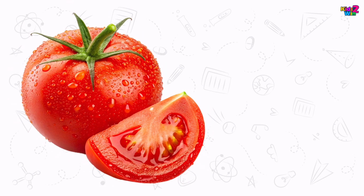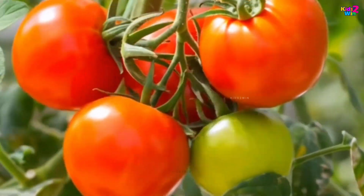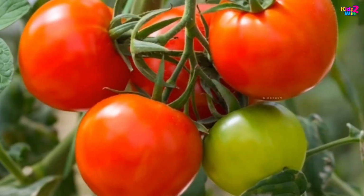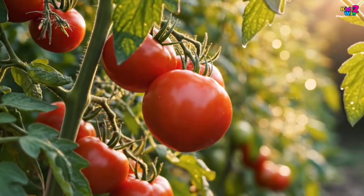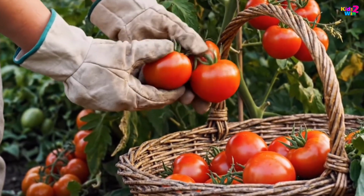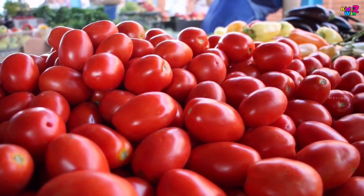Dear kids, this is tomato. Tomato is a red and juicy vegetable. It is used in salads, curries and sauces. It contains vitamin C, vitamin A and fiber, which is very good for our skin and health.